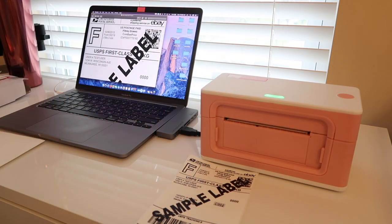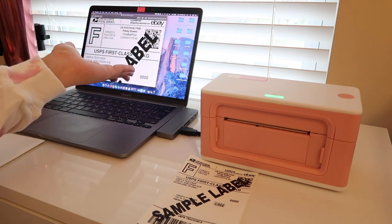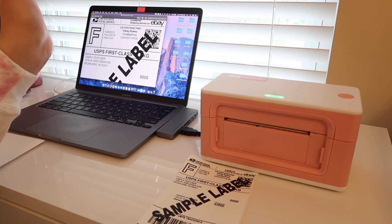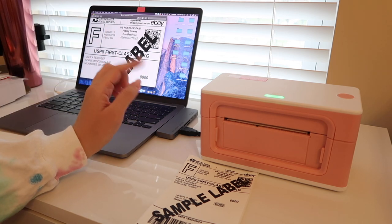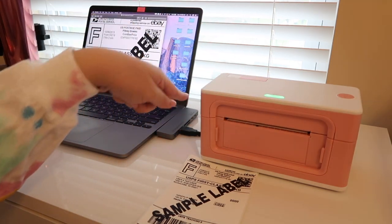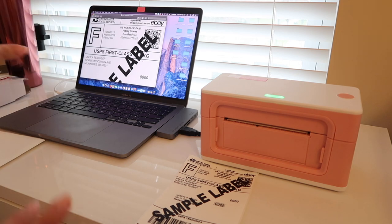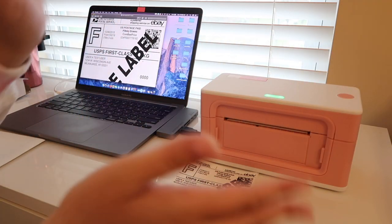The only downside that I'm noticing right now is that it's not Bluetooth, so I do have to connect it via USB to my computer. But hopefully that shouldn't be too annoying. I think I'm just going to set it up right next to my desk. I do not have a lot of desk space, as you can see, it's just not very wide.